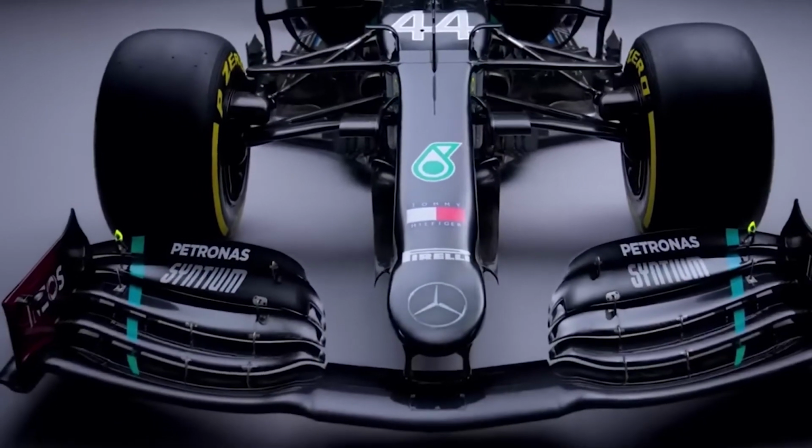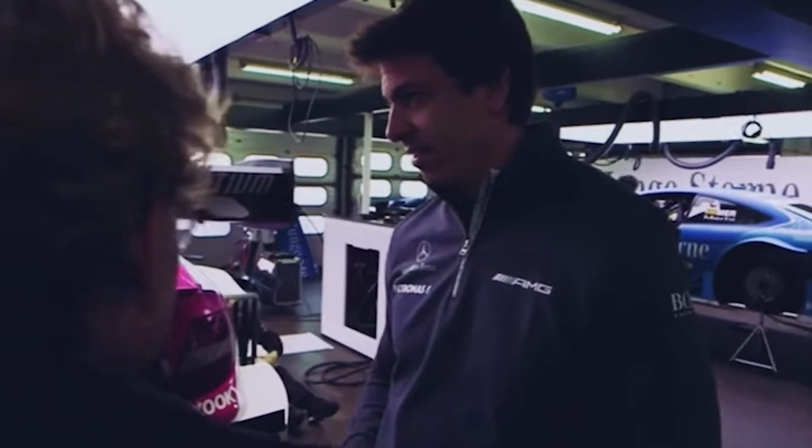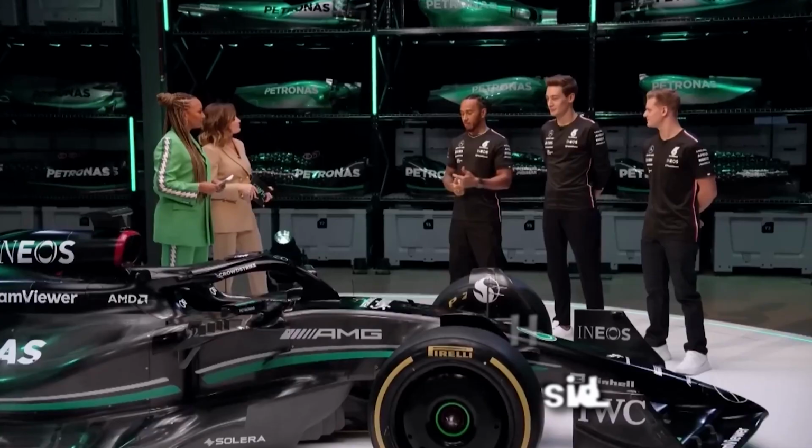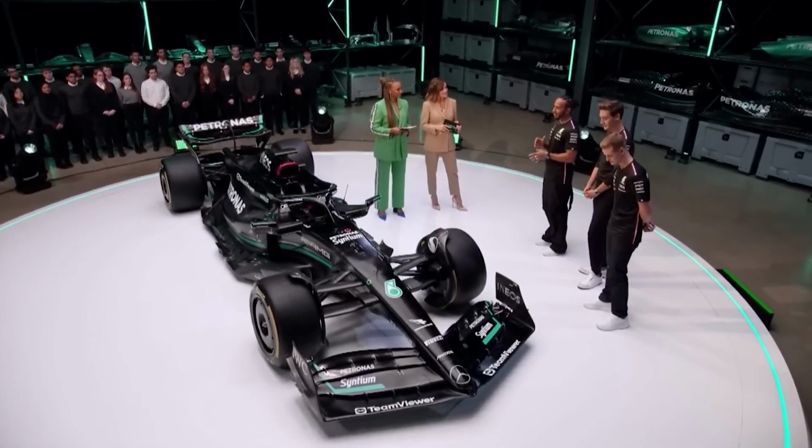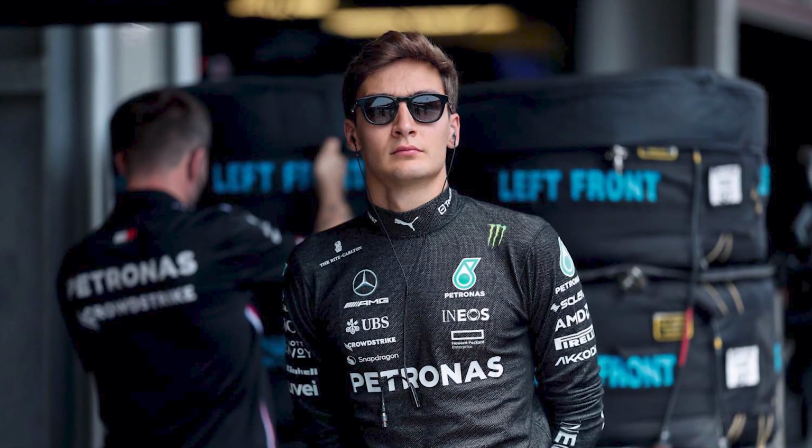After the Friday free practices, Toto Wolff said that there were no negative signs. Lewis Hamilton and George Russell were quite satisfied too. Hamilton said there was an improvement in a certain area, but he didn't want to reveal which one. Russell stated that there were definitely some positive improvements.